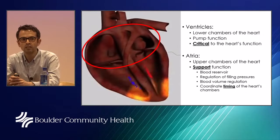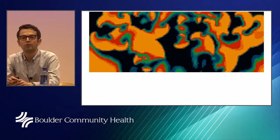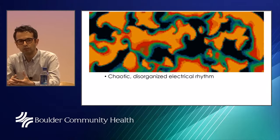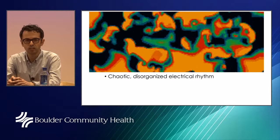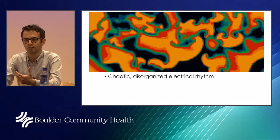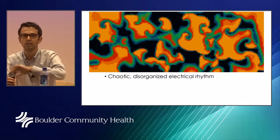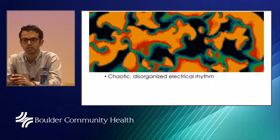So zooming into the atria on a tissue level, this is what atrial fibrillation looks like. So AFib is a chaotic, kind of disorganized electrical rhythm. I really like to show this picture to my patients because it kind of helps you get an idea of what we're up against. Every other kind of arrhythmia that Dr. Anderson or I might go after has some sort of place inside the heart where it either originates from or a circuit that it follows, whereas this truly is a complete, I sometimes like to call it an electrical riot.